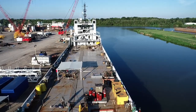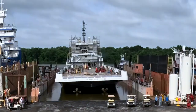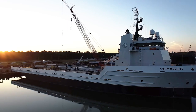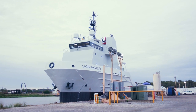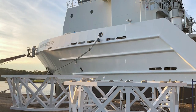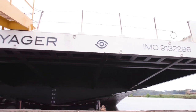First, let's get a quick update on Voyager and our space balloons. Voyager is currently in its final stages of refurbishment in Louisiana and will make her way to the Florida Space Coast in just a few weeks. The launch equipment is being installed as we speak. The crane that takes the capsule out of the water is going on right now, followed very quickly by the spools that will be put onto the deck that actually help launch the balloon itself.